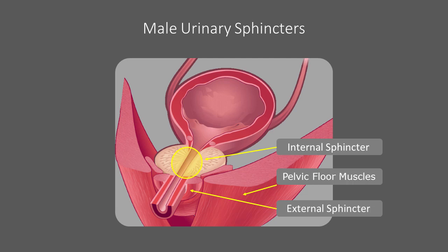Other muscles that are associated with the external sphincter, called the pelvic floor muscles, can be strengthened by a type of physiotherapy called pelvic floor muscle therapy, or Kegel exercises. These exercises may assist in the recovery of urinary control after surgery.